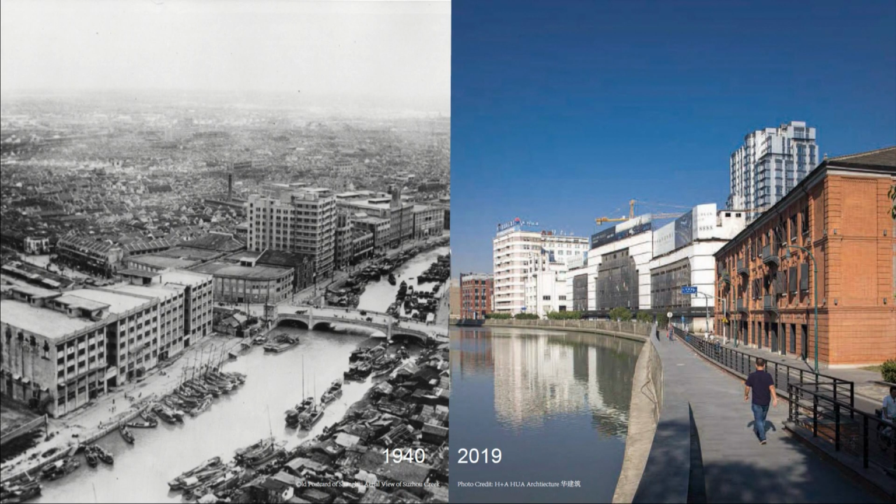So we chose Suzhou Creek to start the research. It was historically one of Shanghai's most vital water routes, but in recent decades suffered from pollution and neglect. However, with the acceleration of the past urban development, the overall texture of the original industrial buildings, the working and living communities along the Suzhou River has been fragmented.